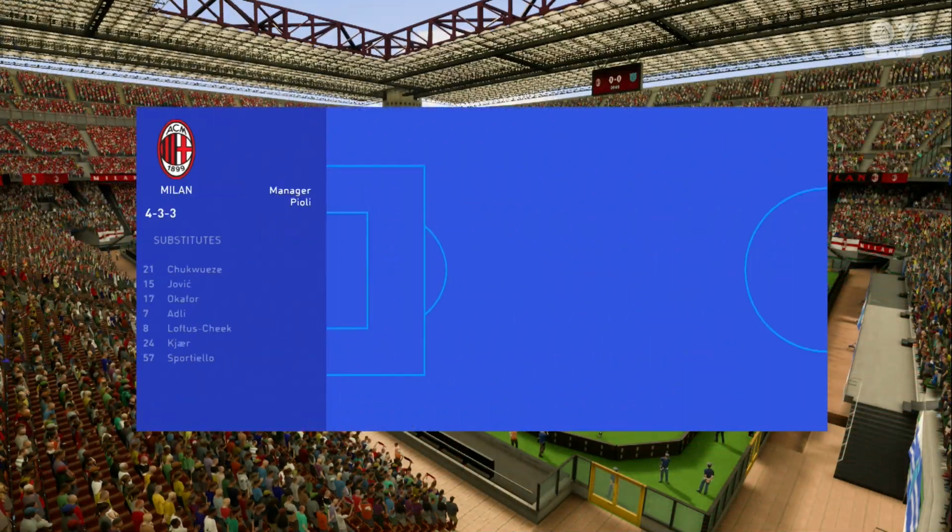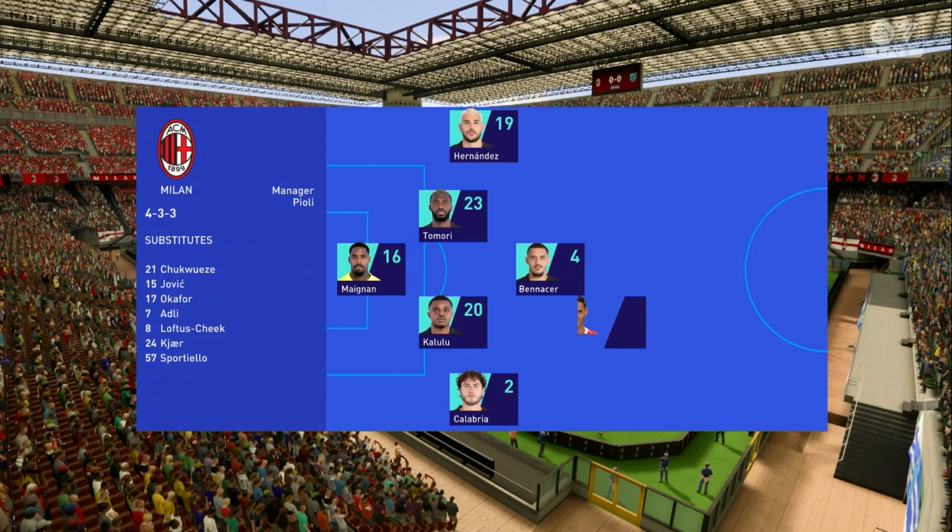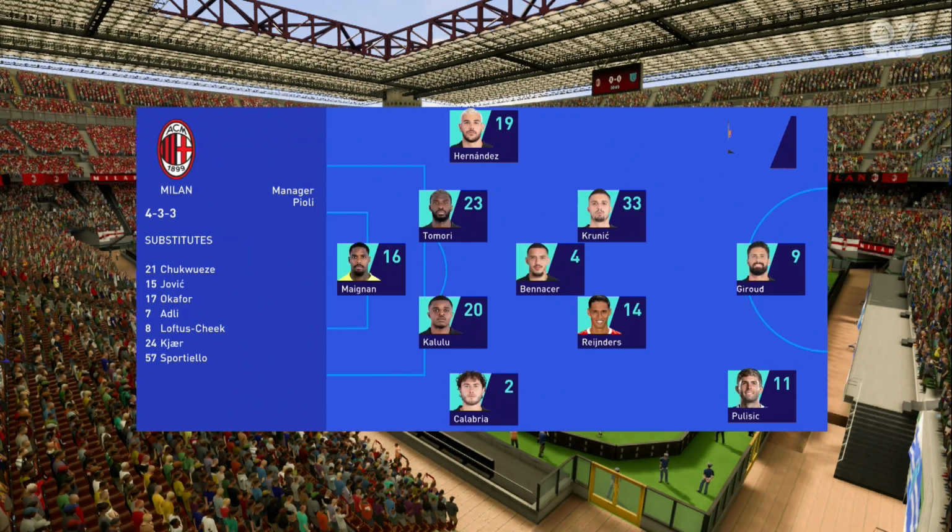Here's how Milan will line up. Mike Maignan begins in goal. Teo Hernandez starts with Davide Calabria in the fullback positions. Rade Krunic plays alongside Ismael Benacer in central midfield. And the starting role in attack is handed to Olivier Giroud.